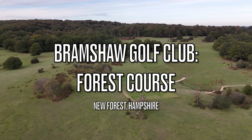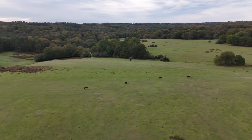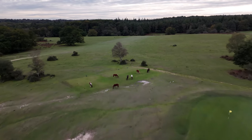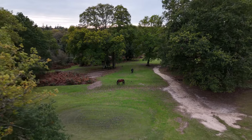This time we're playing the Forest Course. Now this golf course dates back to 1865, meaning it's nearly 160 years old, and it is one of the oldest golf courses in England. I think only Royal North Devon, which was opened a year before this golf course, is still in existence today in terms of age. So this is a proper history of golf in England right here.